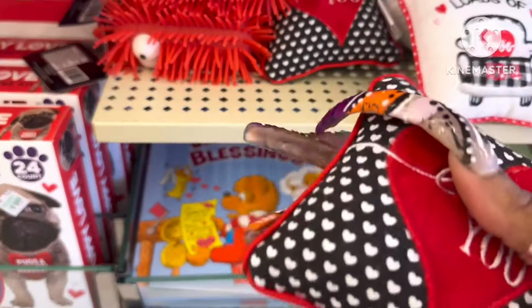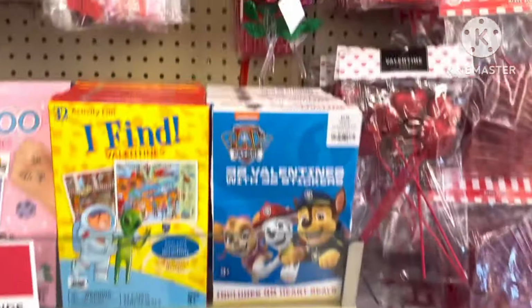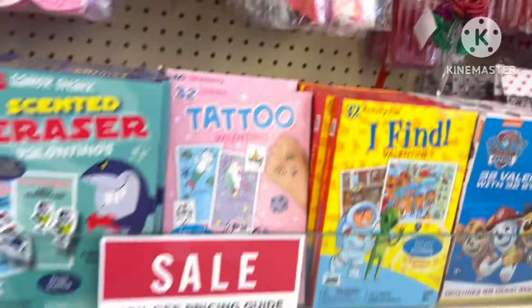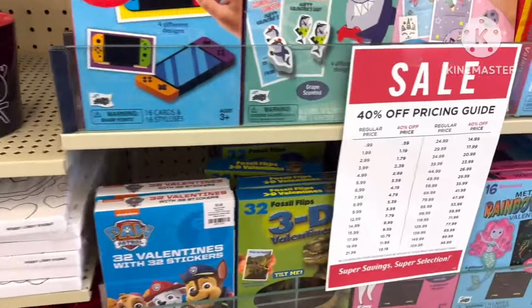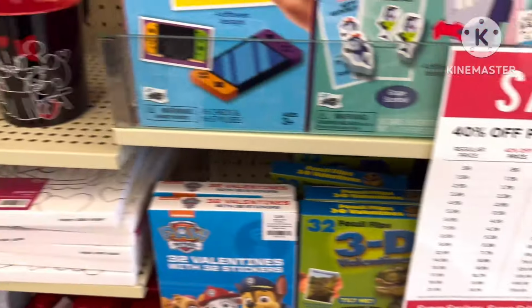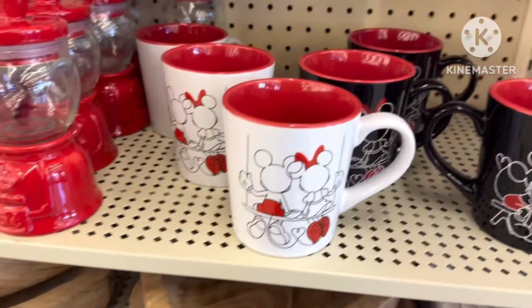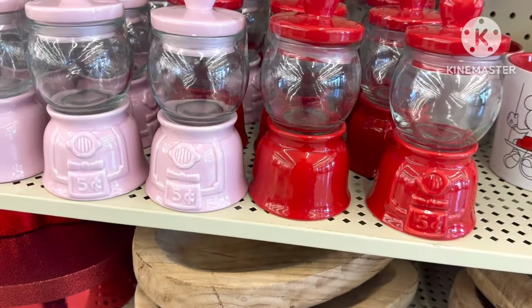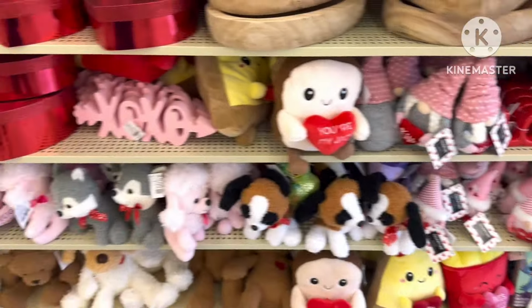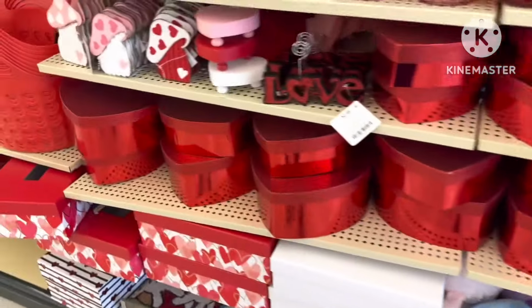I grabbed that pillow. I had to grab that pillow to go on my tiered tray, and I will show y'all my tiered tray table. They had a bunch of other cute stuff here. As you can see, it's 40% off, and they have the sale pricing guide there for you to look at. They had some cups and mugs. I really love the bubblegum machine, but I just felt like it was entirely too much. I may go back and get it to save it for next year, or to see if they go down a little bit lower after Valentine's Day or close to Valentine's Day.